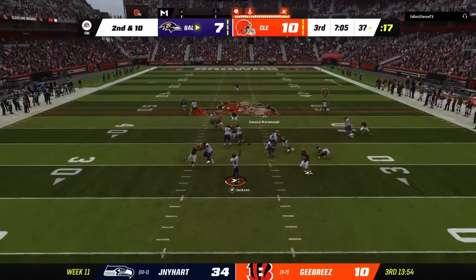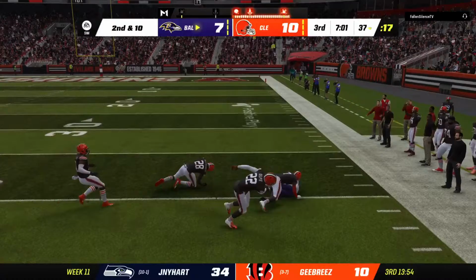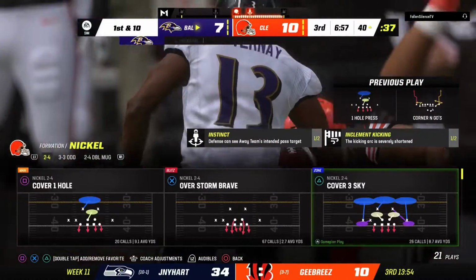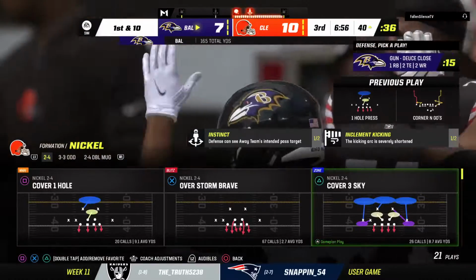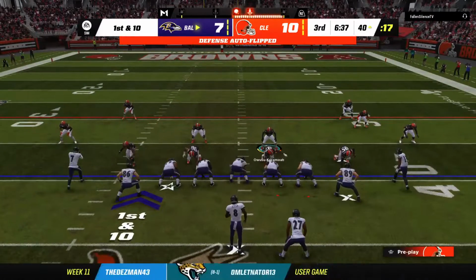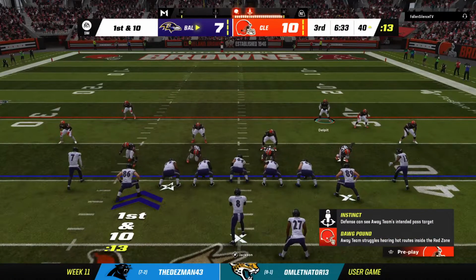Jackson now. Open man is Duvernay. And they've got it well across midfield down to the 40 before it's all said and done. 23 yards the pickup there. So a 1st and 10 upcoming from Browns territory now, right at the 40.